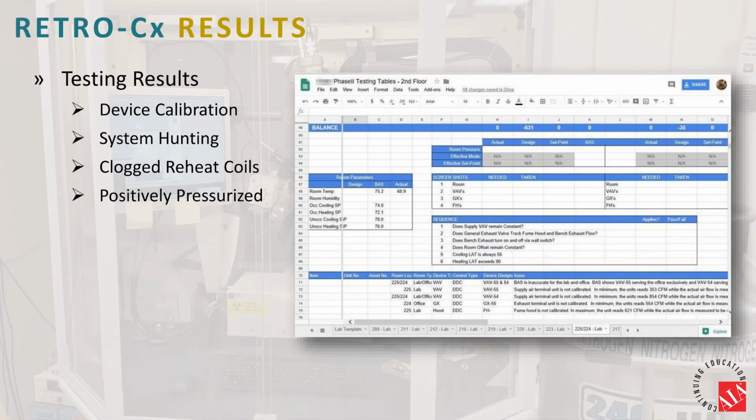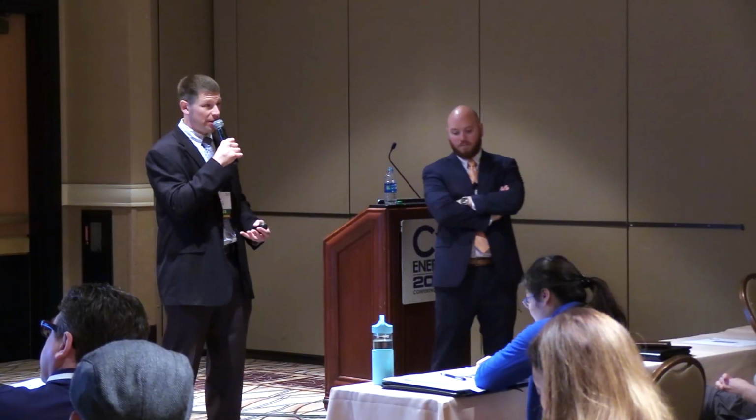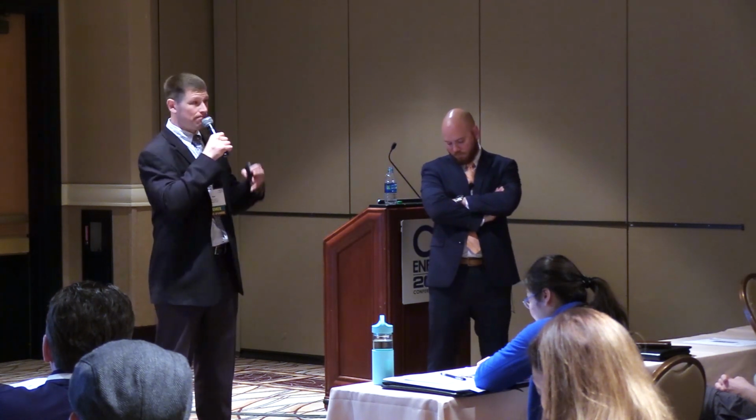Here's a test I was talking about. One of the tests that we did, again, we do very detailed test scripts when we're going back and doing this. And as Travis mentioned, we want to not just write a test script, but we want to include all the modes, and we want to have a plan and an approach when we're coming in to test one of these labs. So we'll write a detailed test script for a lab with 1 fume hood and a different one for a lab with 12 fume hoods. Make sure we're going through all the sequences, doing it appropriately.